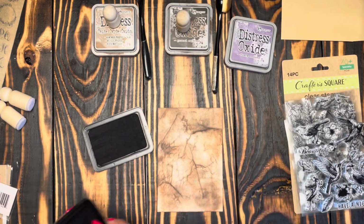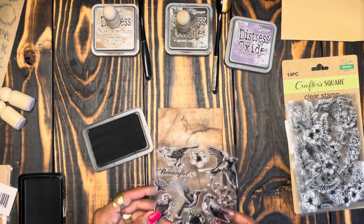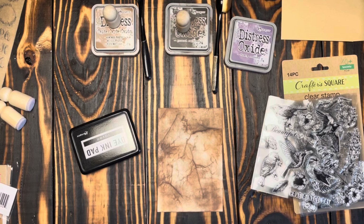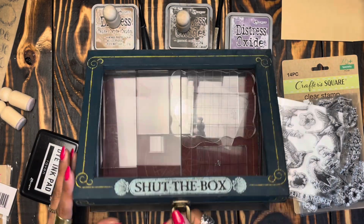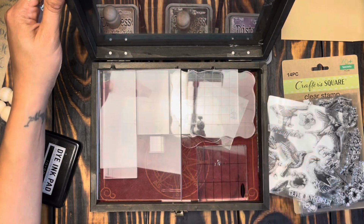Now we have our Raven. Let's go ahead and we're gonna wing it. Dollar Tree does have acrylic plates. Actually, I'll just grab a Dollar Tree plate so y'all can see. This is my little box of stamping plates. It's just a game box.